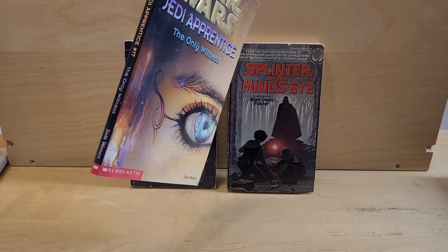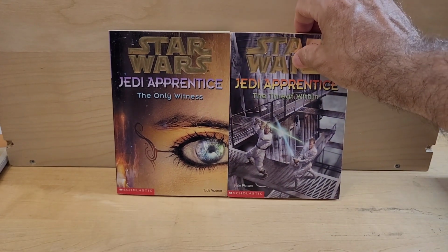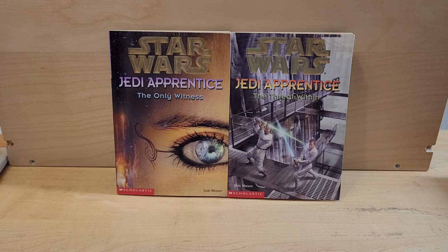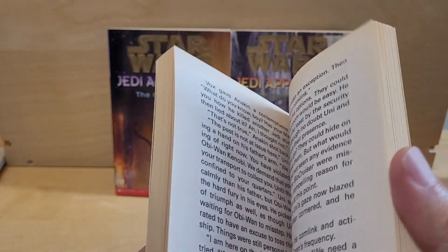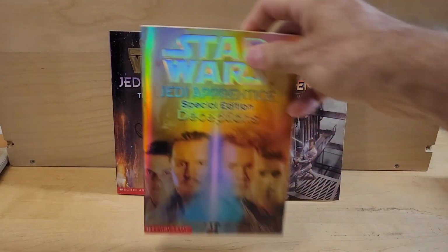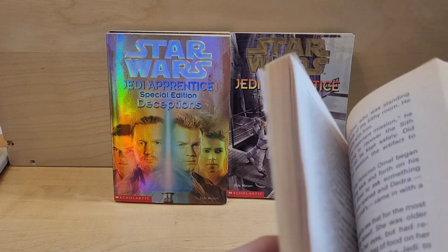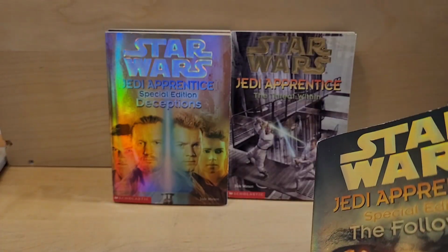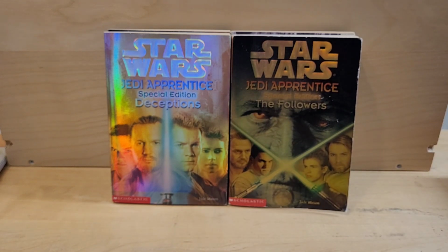And this is number 17, The Only Witness. And number 18, Threat Within. Two special editions. This is Deceptions, slightly longer, but only slightly. This one is about 180 pages. And this is the other special edition. This one's a little shorter. This is the Followers. All right, so that's the Jedi Apprentice series, featuring mostly Qui-Gon Jinn and Obi-Wan Kenobi.